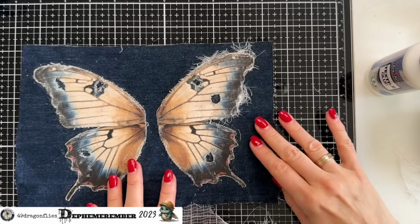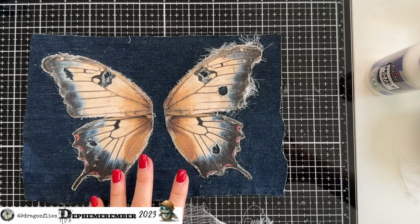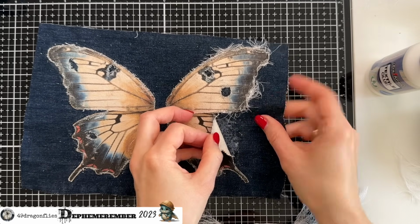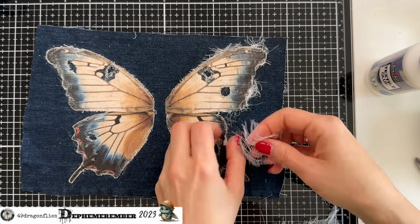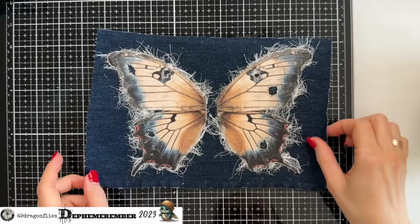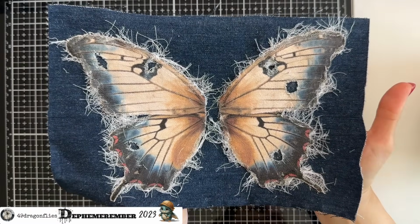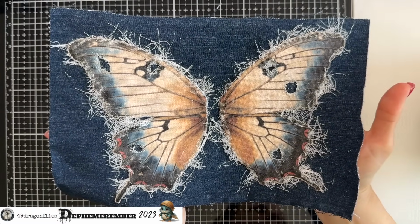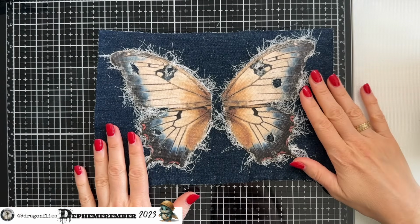So good, it's so good. This makes me so happy. Maybe it's actually easier to do it this way, because this way the rest of the butterfly does not move. So this is what I have once it's done. Oh my goodness, a fuzzy butterfly. It looks more like a moth now, right? But that's totally fine. I love this.